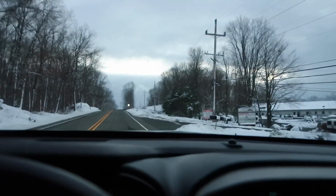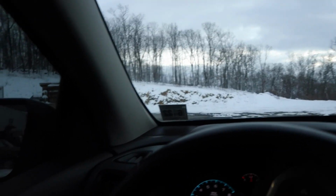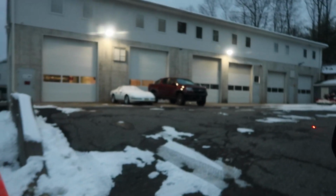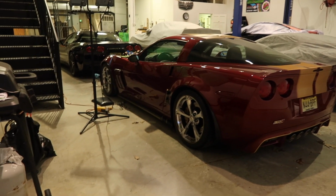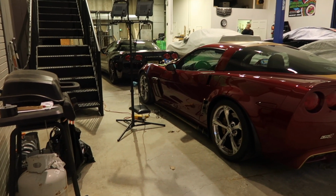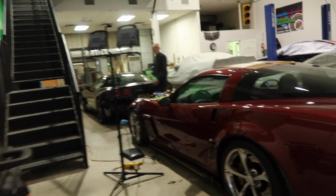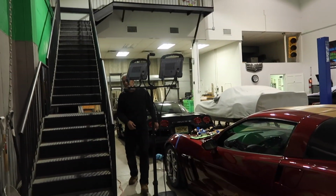So, and he got a ZR2 though, and I'm dying to see it. Here we are, Ray's shop. Look at that Colorado though. Look at that Colorado. It's a ZR2. Hello. I saw that nice Colorado outside. How are you, man? I drove by the other day. I was like, I can't believe he got a Colorado.